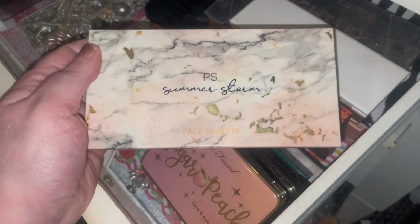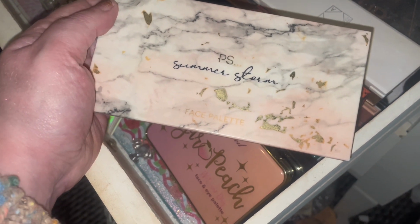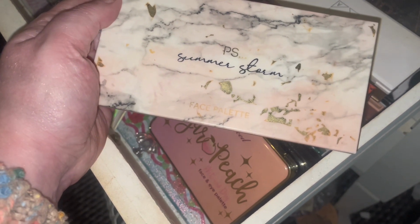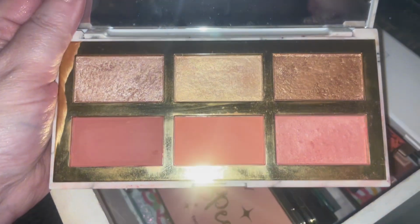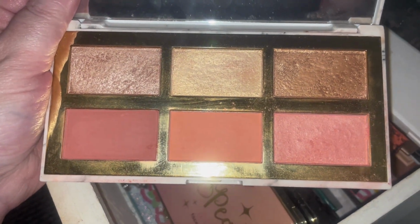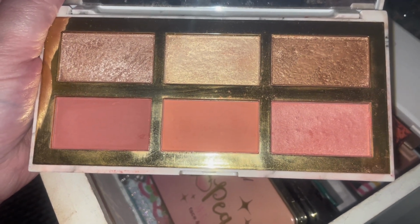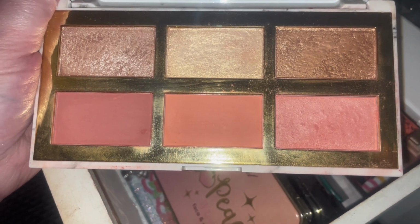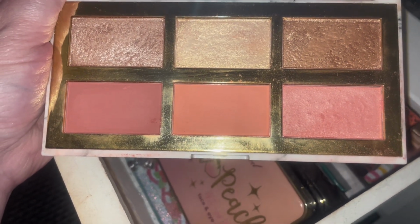Right, we've got the PS Summer Stern, and I always keep this, so I'm quite sentimental about this, because my sister got it for me, but I have had it years. Let's take a look at it. Right, so I've took a look at it. Everything works fine, so I think I'm gonna declutter it. I don't think I'll use it again. I think my mum would like it, so let's keep it in the family and pass it on to her.